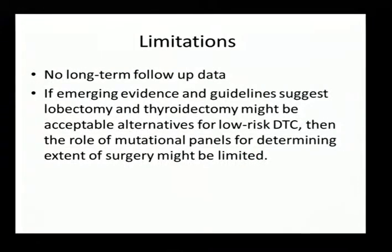Well, what are the limitations? Are there limitations to all of this? And I think it is important to understand the strengths of new technologies and new techniques, but also understand the limitations, because this has to be included in the way you counsel patients. First of all, there are no long-term follow-up data available. I think follow-up is actively underway, but currently it is very short.